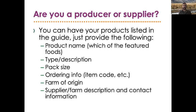Your product name, so which of the featured foods it is, the type and description of that product, whether it's frozen, if it's processed in any way, what kind of variety it might be, an apple, that sort of thing. The pack sizes that the product is available in, any specific ordering information like item codes, etc. We'd love to include the farm of origin if you are a distributor or a supplier, where you're getting that product from, which farm would be really great. And then lastly, we'd ask that you include any description about the supplier or the farm itself, and contact information or ordering information for potential customers.